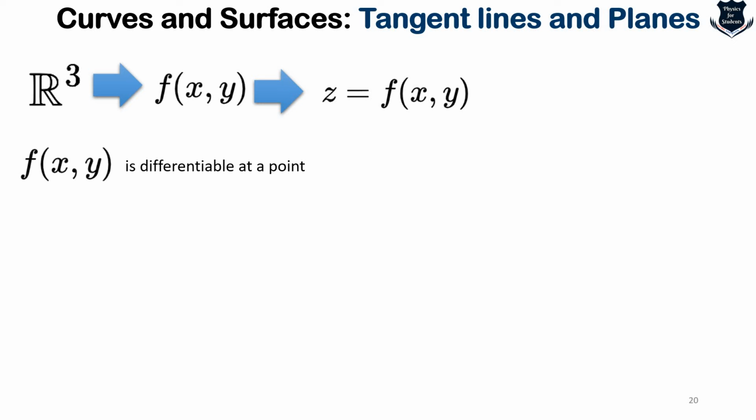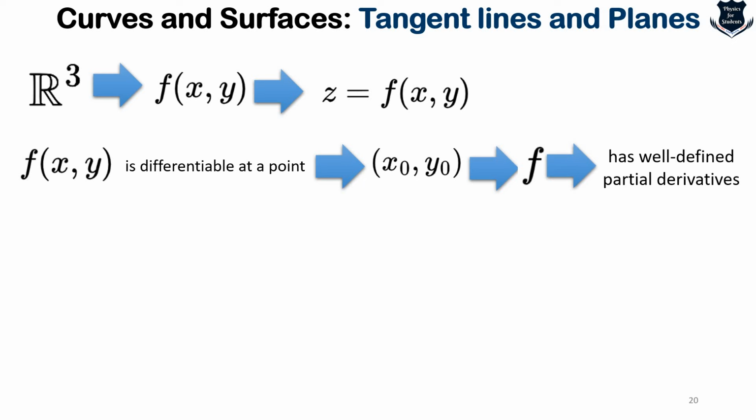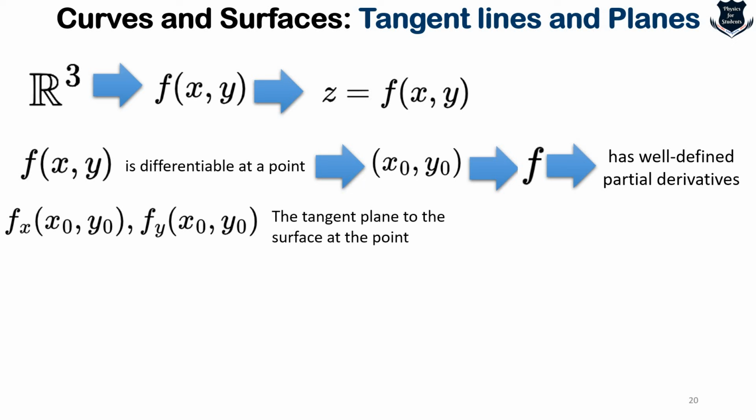And if f(x, y) is differentiable at the point (x0, y0), what does it mean? It means that f has well-defined partial derivatives with respect to x and y at (x0, y0), and these partial derivatives are denoted as f_x(x0, y0) and f_y(x0, y0). Simple. Now the tangent plane to the surface at the point (x0, y0) is the plane that best approximates the surface near the point.